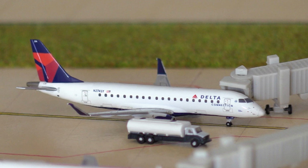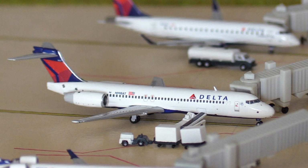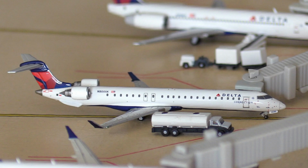Moving around to Delta now, here we have this Delta Connection Embraer E175. This aircraft is going to be heading out to Minneapolis in Minnesota. We then have this Delta Boeing 717. This aircraft is going to be heading out to Atlanta in Georgia. We then have this Delta Connection CRJ-900. This aircraft is going to be heading out to Detroit in Michigan.